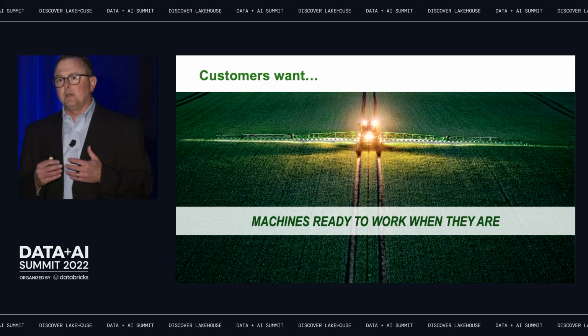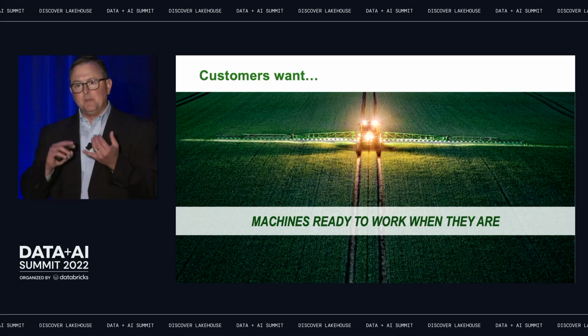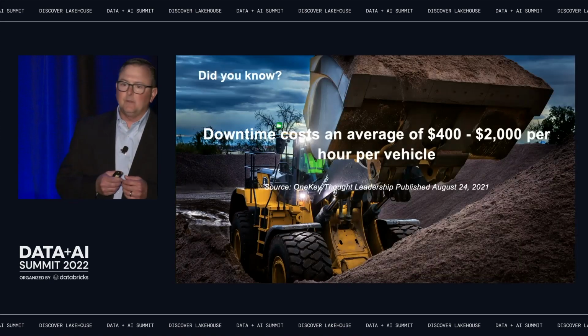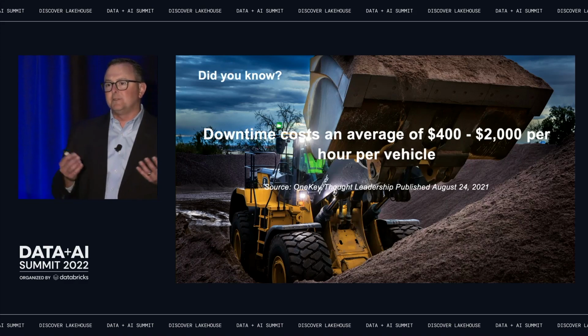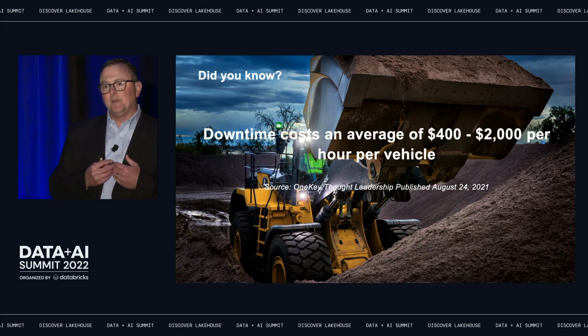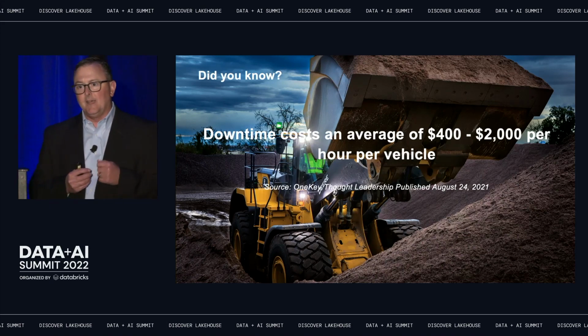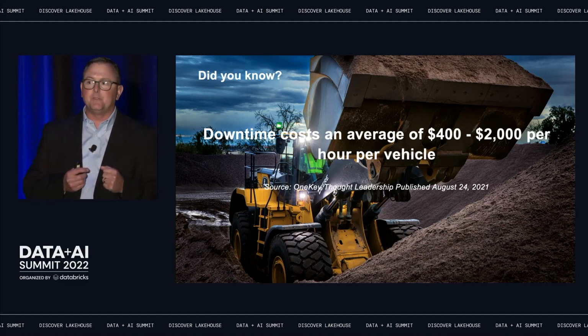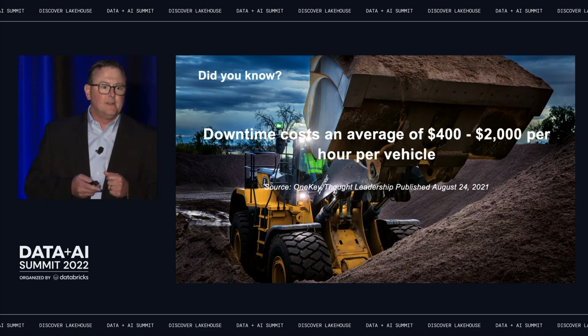And when we look at our production customers, whether it be construction or ag, what we see is when a machine goes down, really it's about a $400 to $2,000 per hour cost impact for our customers. So if you think about it, if you have an operation that relies on a combine and 2 or 3 tractors that are moving grain, if one of those tractors go down, I have 3 machines down costing me almost $2,000 per hour. And that's just the time it takes to get it back up and running.